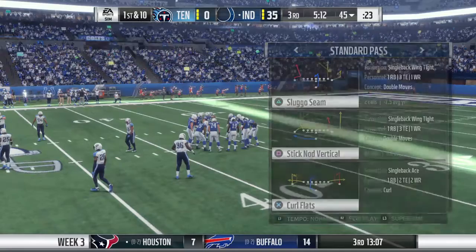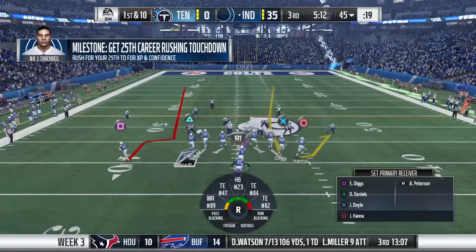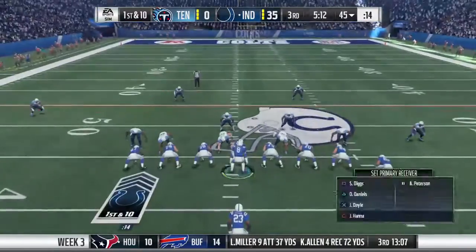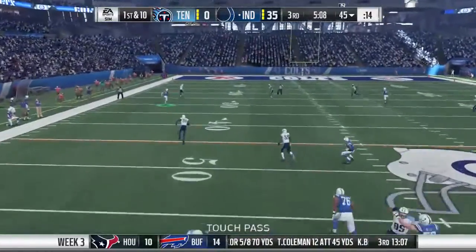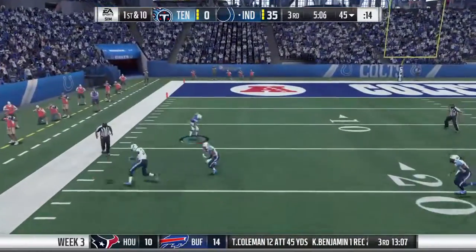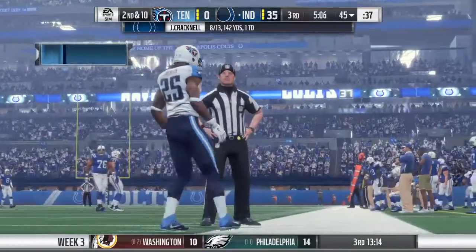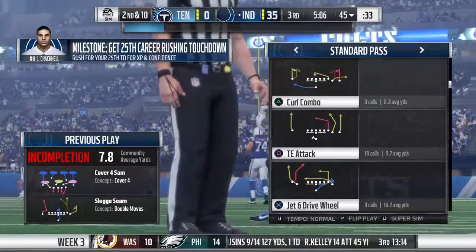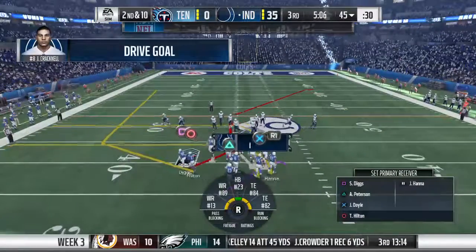Third quarter action. This offense will have a 1st and 10 as they get set for the next drive. They'll look to throw now on first down. Going deep for Diggs. And a scary incompletion, almost picked off. It would have been their first INT of the game. Instead, second down.